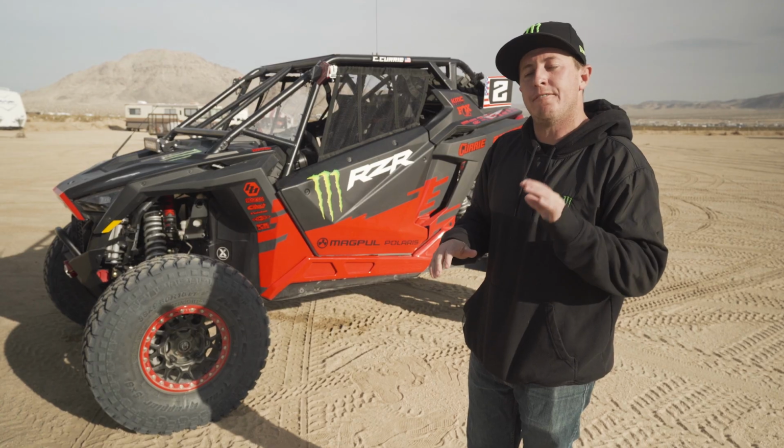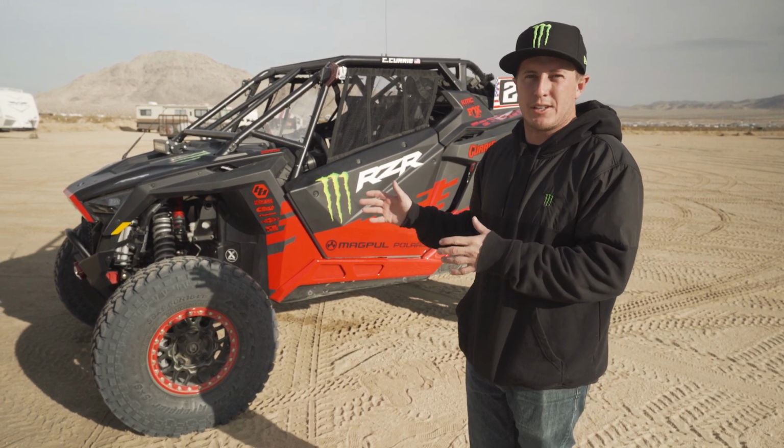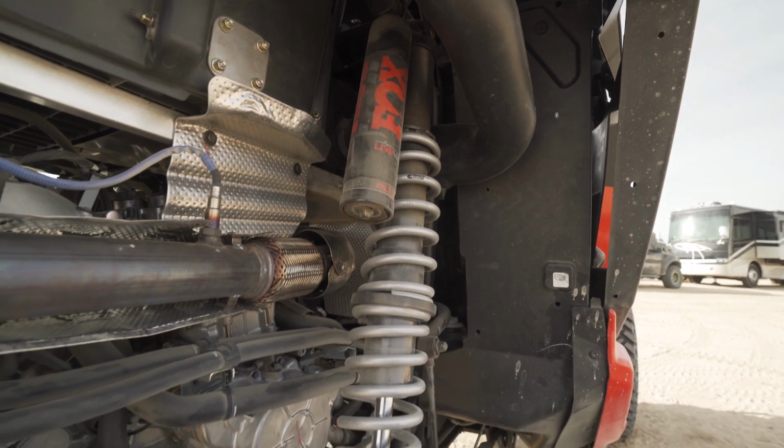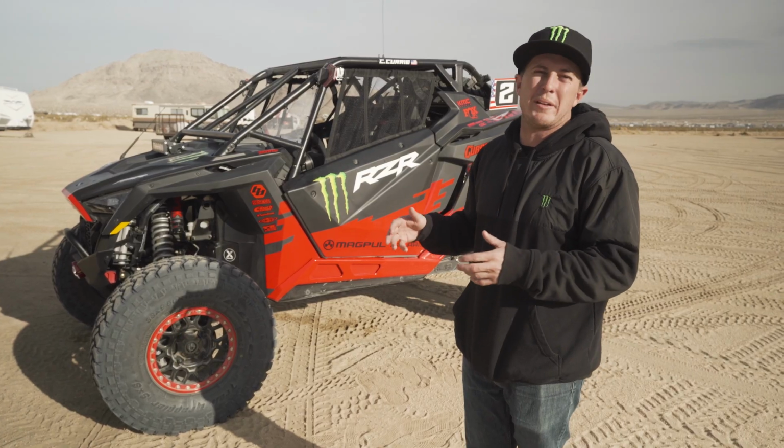We did a valving tune and some Eibach springs on it just because we've added so much weight to the car. The biggest thing on these things is when you add a bunch of weight, we did have to go out and fine tune it just to make it more suitable in the big nasty bumps.